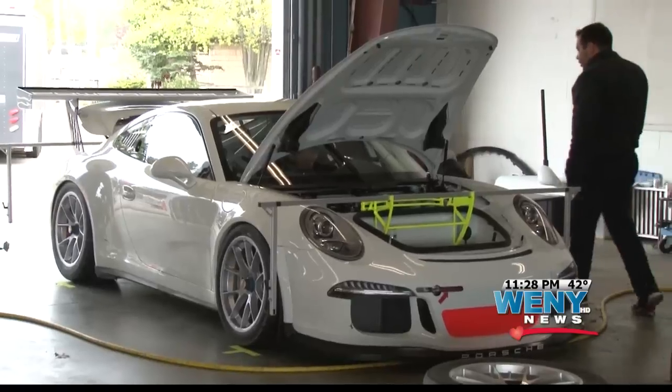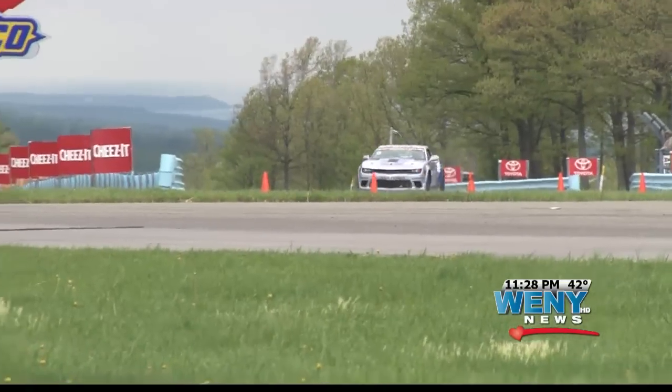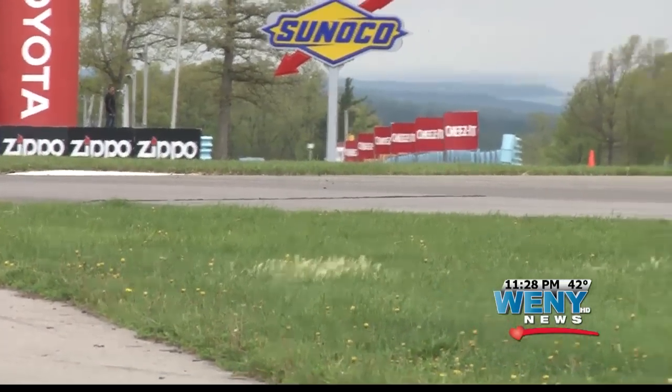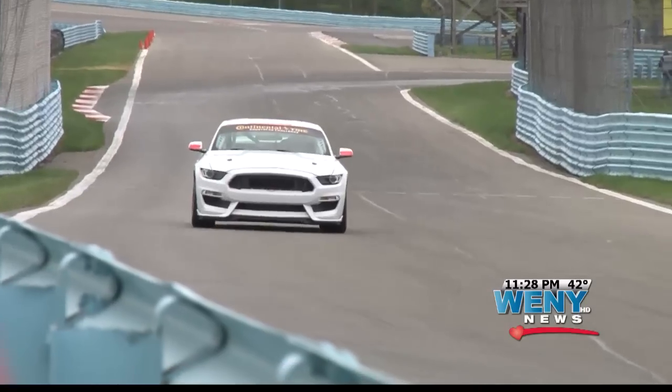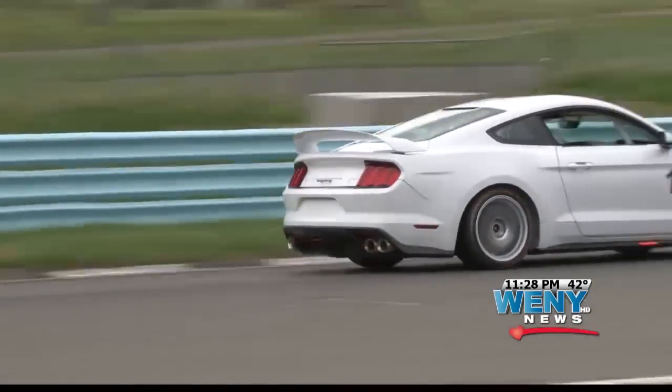Starting at 8 a.m. this morning, drivers worked on navigating the 3.4-mile road course. The headline race of the weekend, the Sailing 6 Hours of the Glen, will be held next month on the 28th. With the turns and tricks of the Glen, the drivers say it's easy to see why this course has become so legendary. Watkins Glen is an iconic race course, and it's very difficult to master.